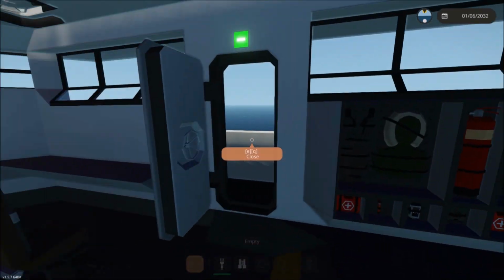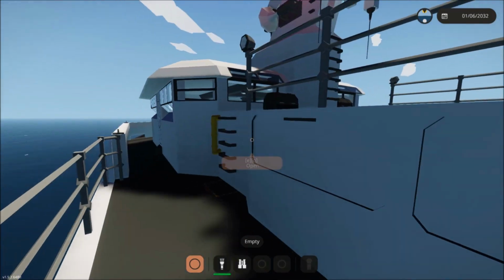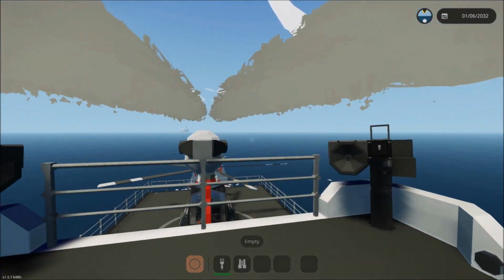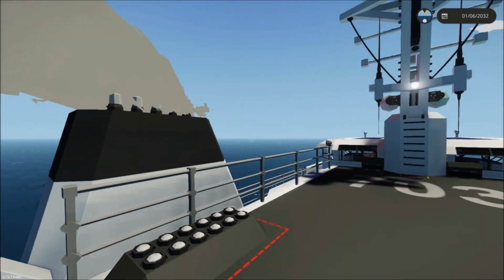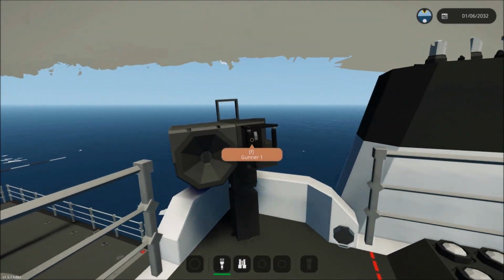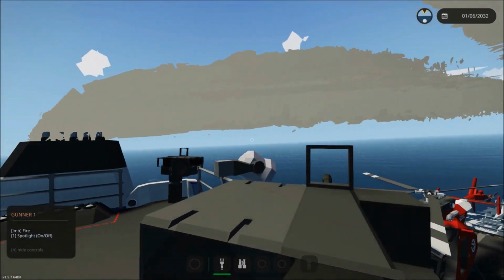Anyway, I digress. Another change is that I've made the Condor's funnels or smokestacks 1 block higher than before. Now, this doesn't really affect the centre of mass, but what it does do is make it easier to observe anything when standing on the upper deck. And, more importantly, you can now use the light autocannons without smoke getting in your eyes and obscuring your vision.